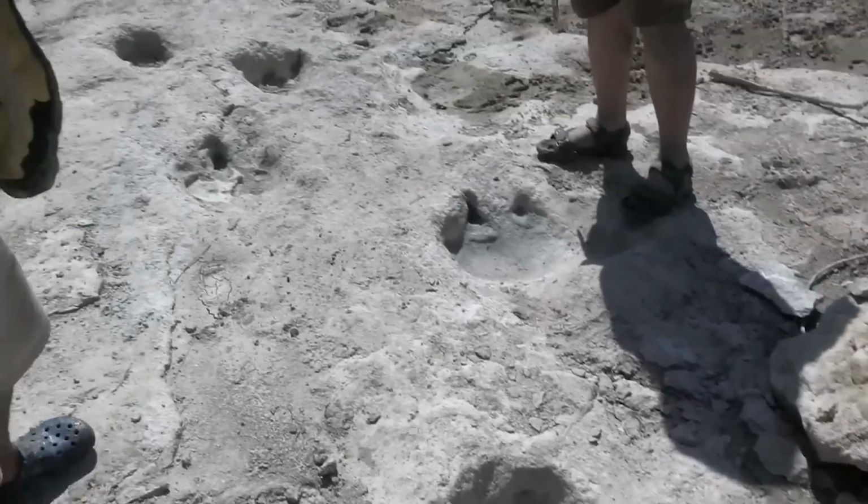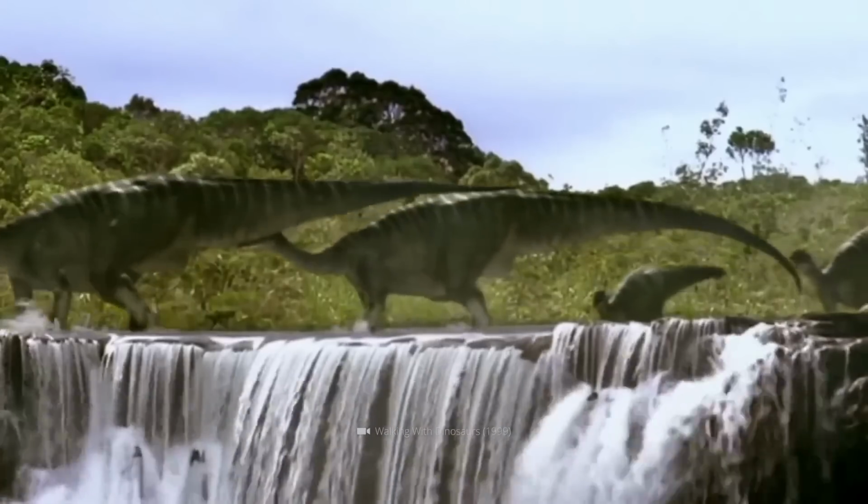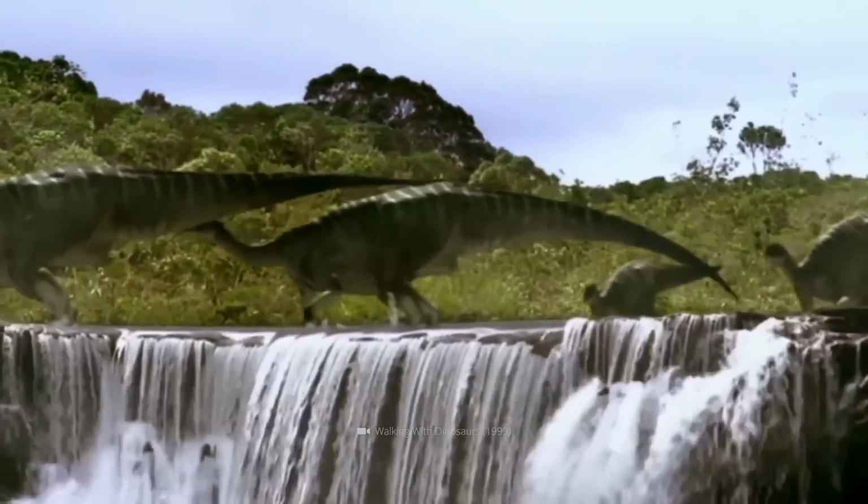Officially, the age of the tracks is dated to 115 to 105 million years ago, and they were left by predatory dinosaurs with 3 toes and sauropods.